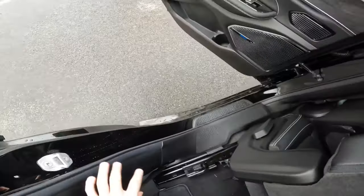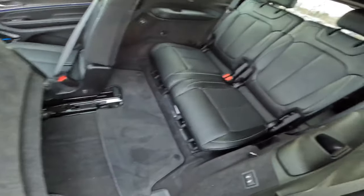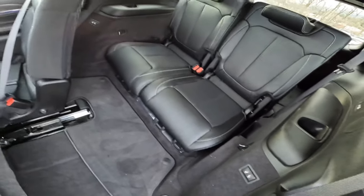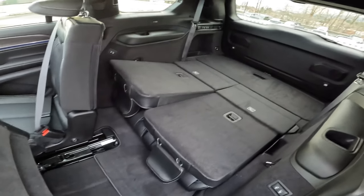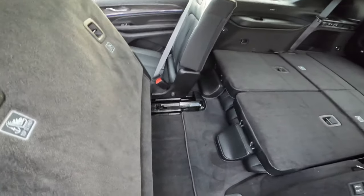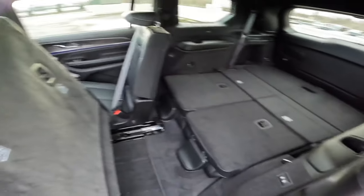Yeah, let's hop out here. Wow, beautiful, beautiful. Little look in there one more time in the back. You want to put them down, you just press this, and there they go, very quietly, very effortlessly they fold down. And look at that trunk space, guys, that is crazy. That is a lot of trunk space. If you wanted to just use this as a two-row vehicle, that is a crazy amount of trunk space. You could get quite a bit done with that.